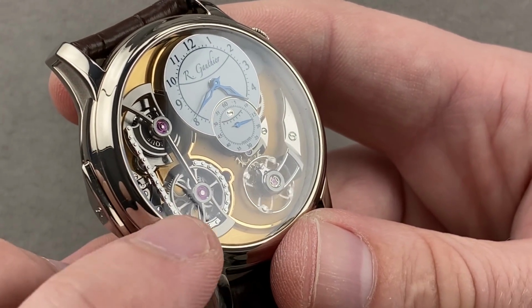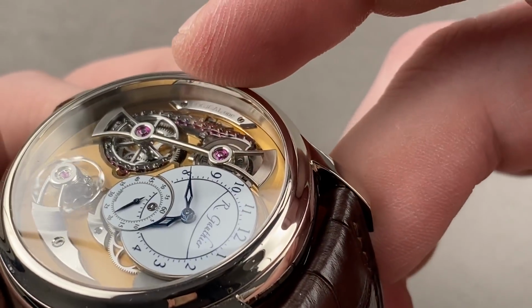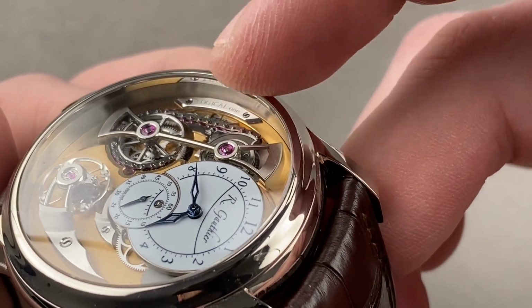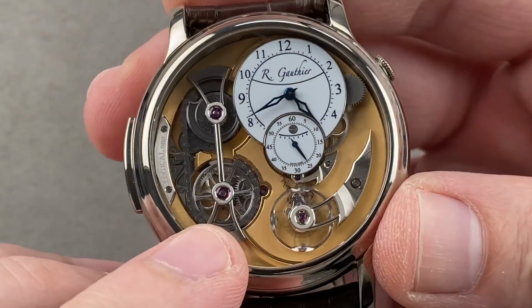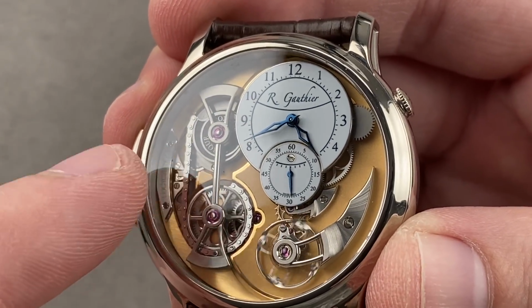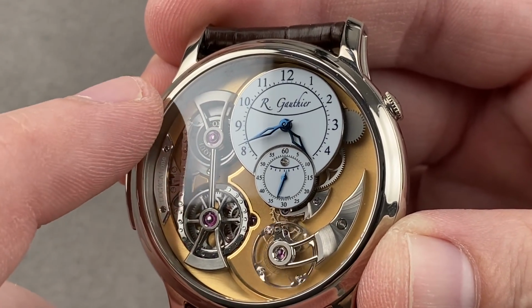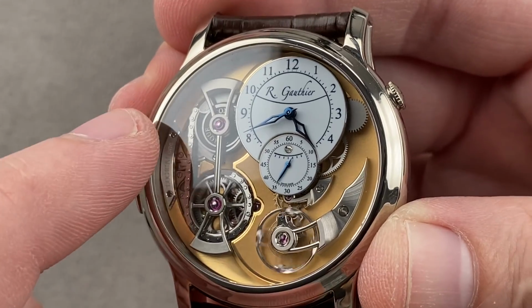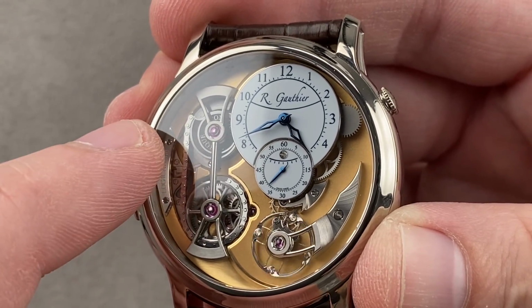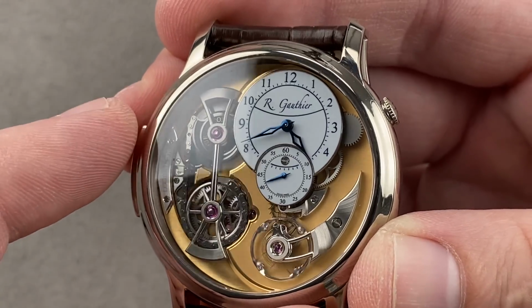Note the entire chain for the fusee has been black polished, and inside the chain you can just see there are ruby roller jewels, 26 of them inside the chain. The chain winds from the barrel to the fusee. The fusee is a snail cam system, so it always keeps the barrel wheel and the fusee system in line, unlike a conventional spiral cone fusee, where the chain will actually lose a little bit of energy because it has to wrap up and around the fusee.